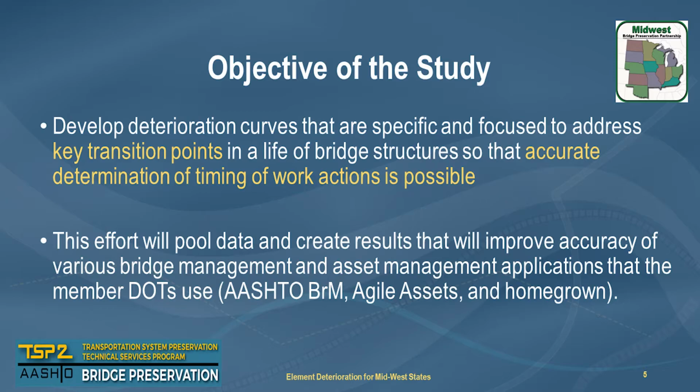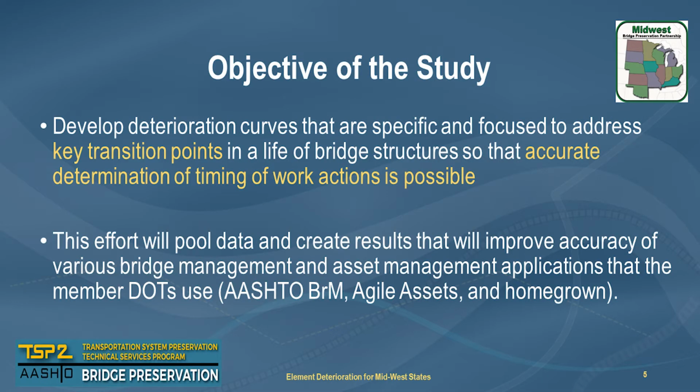But the overall objective was to develop deterioration curves that focus on specific key transition points in the life cycle. So when is an overlay needed? At what point is it no longer effective? At what point in the life cycle should we be putting it on there? And we wanted this effort to identify and create results to improve the accuracy in our bridge management systems.